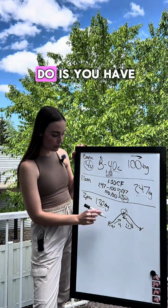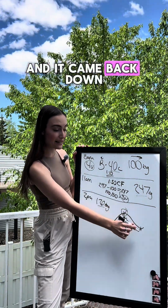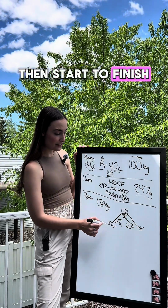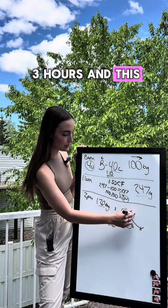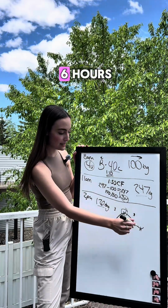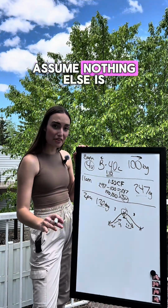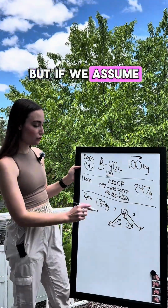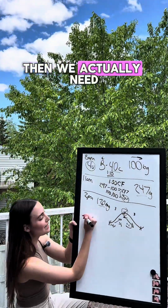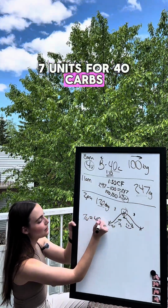What you have to do is say, well, if I took 3 units to correct this and it came back down, then start to finish over the course of these 6 hours, right? Because this is 3 hours and this is 3 hours. Over the course of the 6 hours, you actually needed 7 units of insulin. And again, if we assume nothing else is at play, that's the hard part. We'll talk about that in another video. But if we assume that, then we actually need 7 units for 40 carbs.